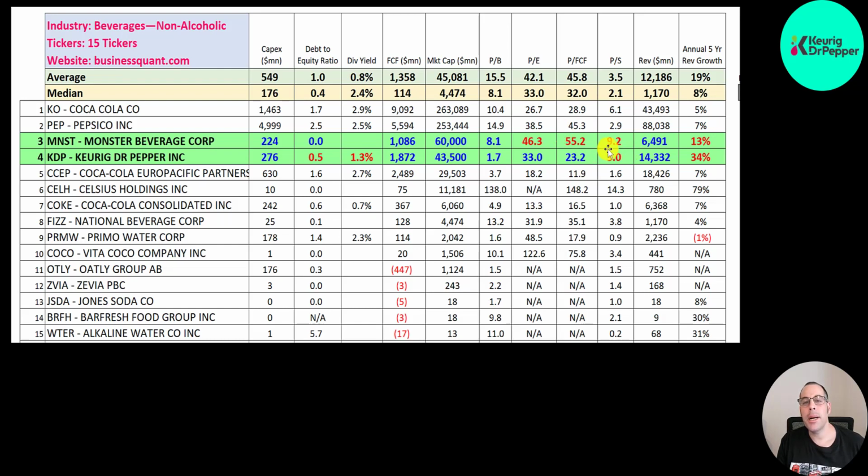And KDP has a better price to sales than the average. Monster, not so much. KDP generates more than twice the revenue as Monster. And they're growing at a 34% annual revenue growth rate. So it looks like KDP is a pretty strong buy, at least according to some of these numbers. They're both growing a lot more than Coke and Pepsi because Coke and Pepsi are huge. It's hard for them to grow at 10-15% clips.